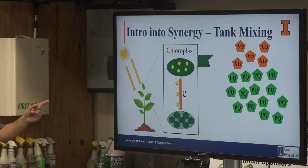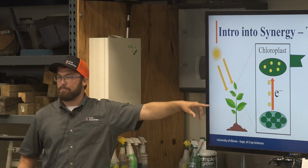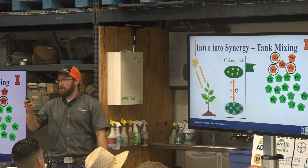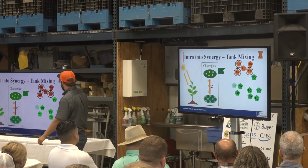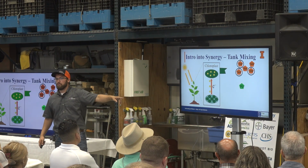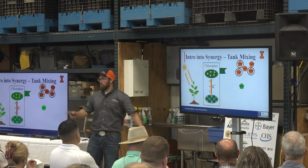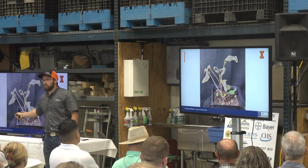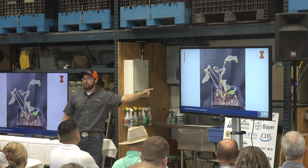Back to our chloroplast, a plant stacks the deck. It's bumped up plastoquinone, or it tries to. It puts circles around the atrazine, but now we have that mesotrione in the tank, and that results in, there they all go. Now we're sitting with a 2 to 1 ratio. Now we're back in the driver's seat. House stacks the deck, but we're counting cards. And that's where we get this beautiful control of this plant, right here. Crispy, dead, smoked.